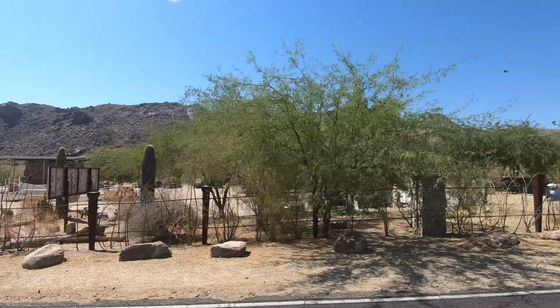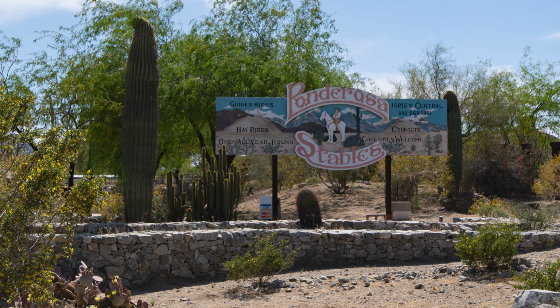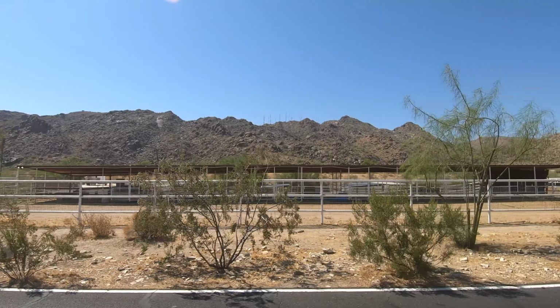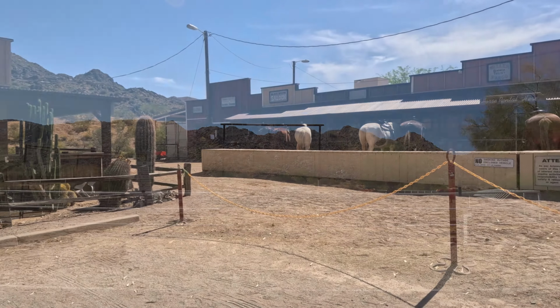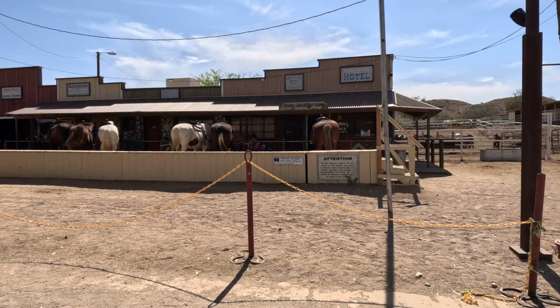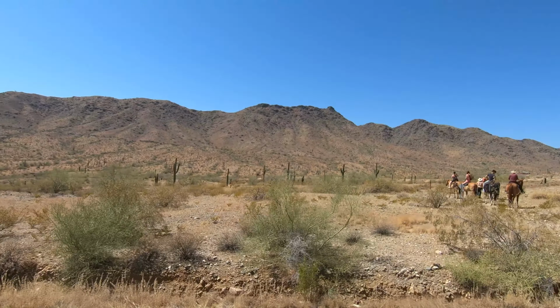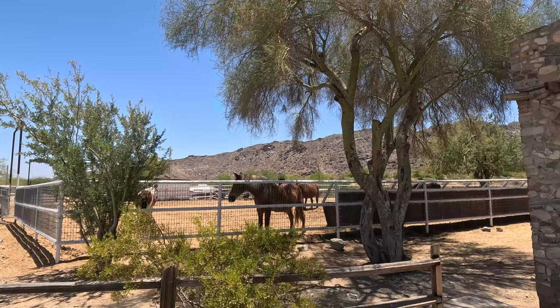Tucked away for the past 80 years in the foothills of South Mountain is Ponderosa Stables. The stables board approximately 88 horses in the winter and around 25 during the summer. Open year-round, the stables offer a variety of guided trail rides for riders of all levels, including beginners. The stables offer different specialty rides, such as the Sunset Ride, the T-Bone Steakhouse Ride, and the Petroglyph Ride.